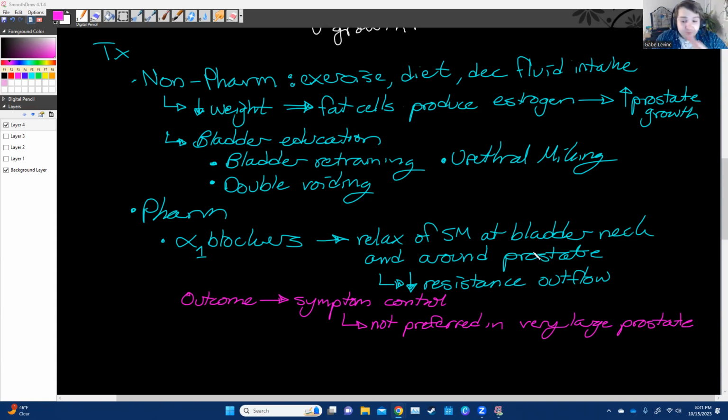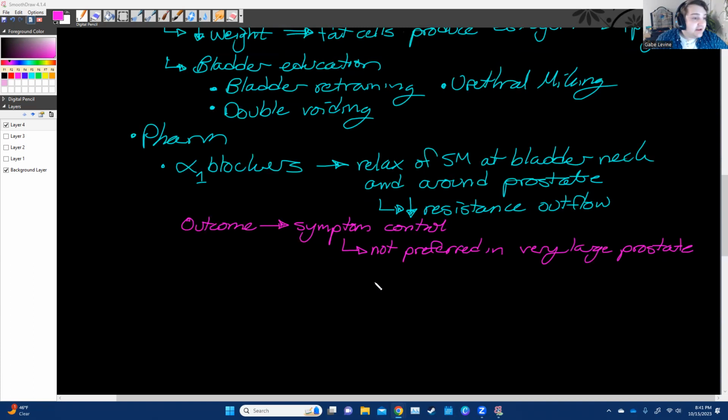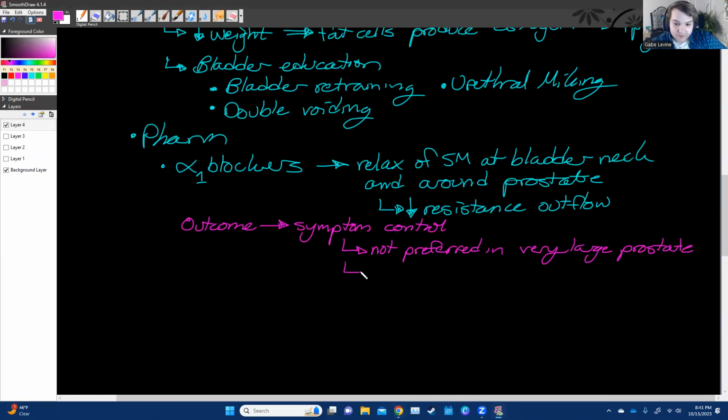The size, definitely. The reason is because it's only helping with getting the urine out, but it's doing nothing about the actual issue, which is the prostate squeezing the urethra, right? It's not reducing the size of the prostate. So these drugs enable someone the ability to urinate. In BPH, people have a hard time urinating. They know they need to go, but they just can't do it.